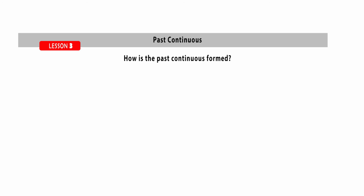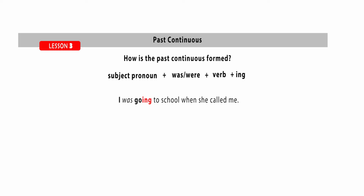How is the past continuous formed? To form the past continuous, we use a subject pronoun plus the verb be in the simple past plus the verb that you intend to use plus -ing. I was going to school when she called me.